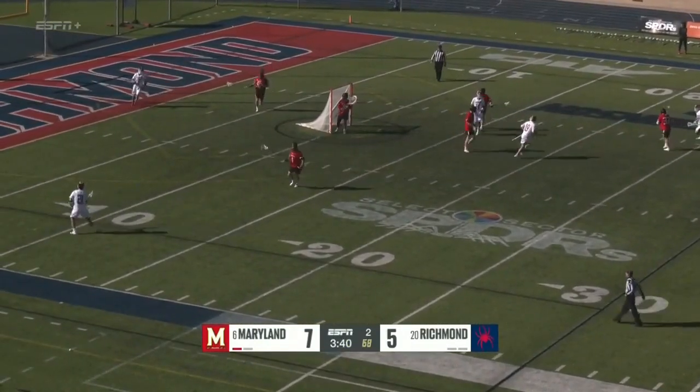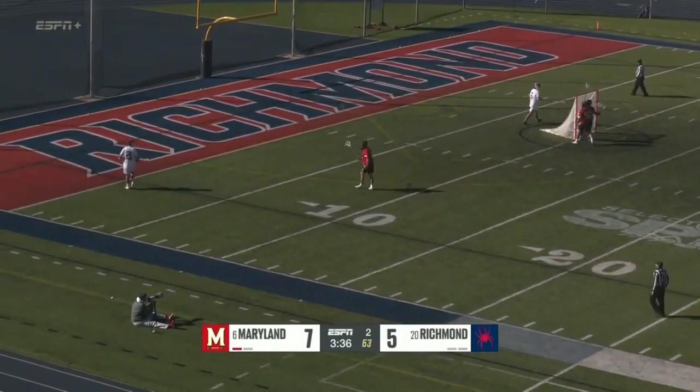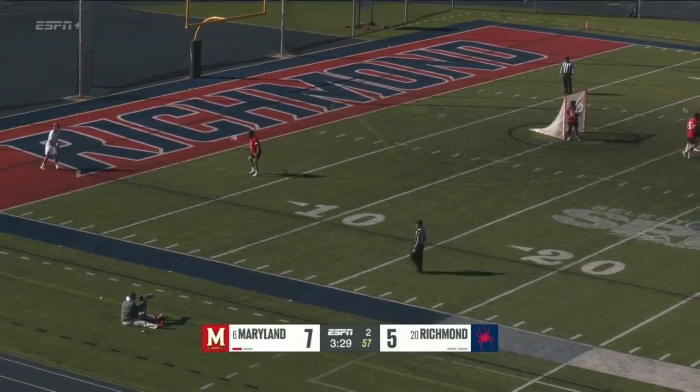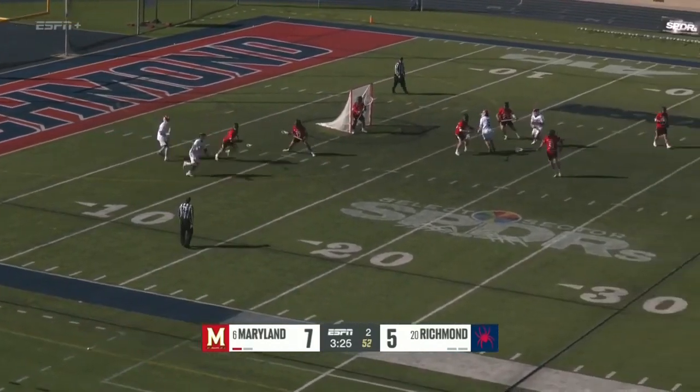Yeah, like I said, we thought clearing would be a little bit more of a factor. We mentioned that earlier in the game, and both teams have been pretty clean getting the ball from defense to offense. But Richmond just hasn't gotten into a pattern, into a rhythm here on offense in the second quarter.